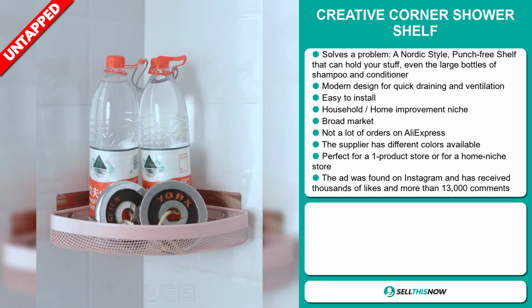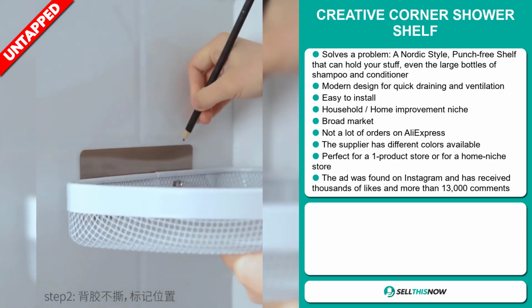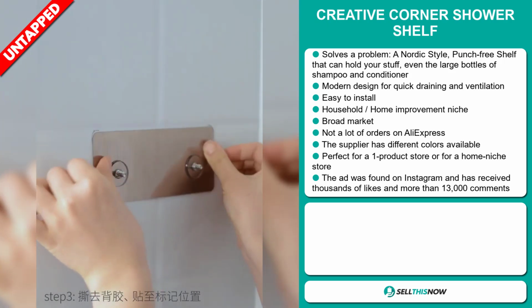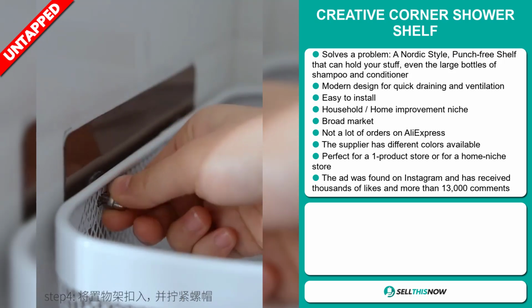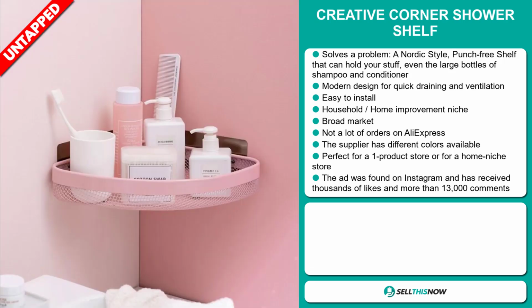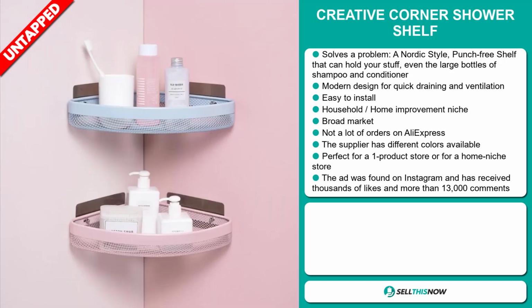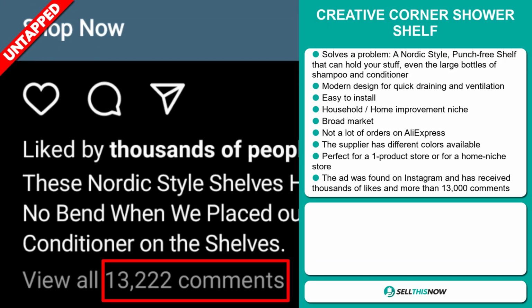And we also think that this item has a broad market base, and we also think it has a lot of untapped potential. So far there haven't been many orders on AliExpress, so you could definitely take advantage of this. And it's perfect for a one product store or for a home niche store, and the supplier has different colors available. And finally, the ad was found on Instagram and has received thousands of likes and more than 13,000 comments.